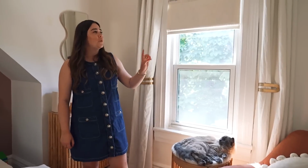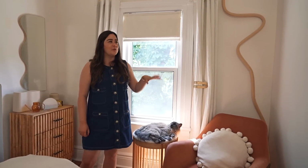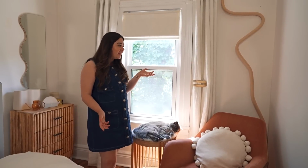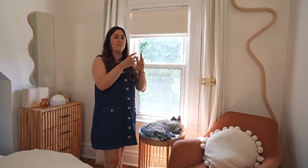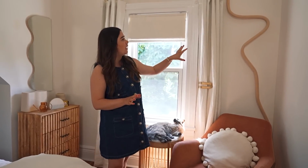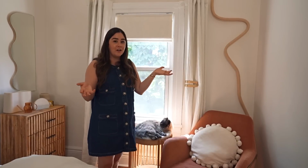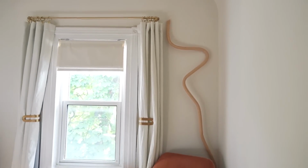This wood squiggle art is by an artist named Katie Gong. It was the first real piece of art I think I ever bought. I love it. It's a piece of wood that she actually kind of heats up and then bends. Her art is so cool. And I love it just kind of tucked away here. It reminds me of buying my first piece of art and buying something that I really loved that was interesting and unique. It used to be above our bed, but I think it works really well here.